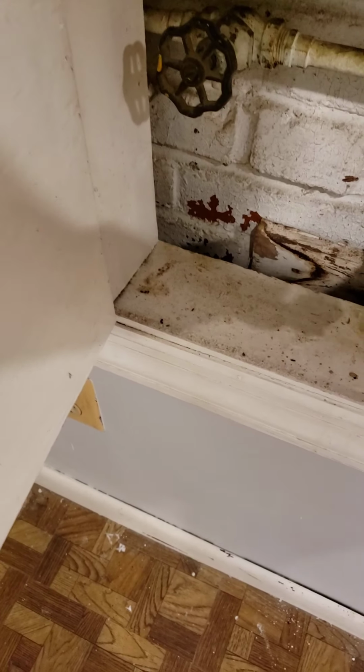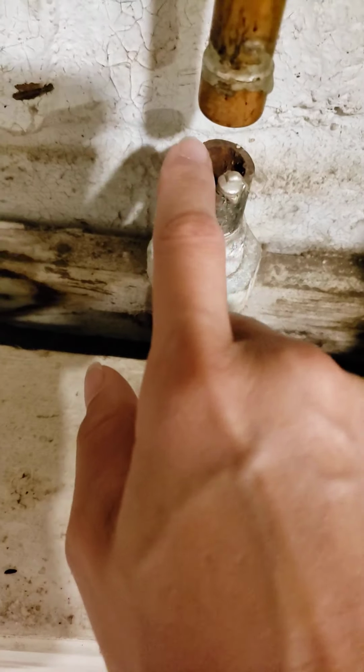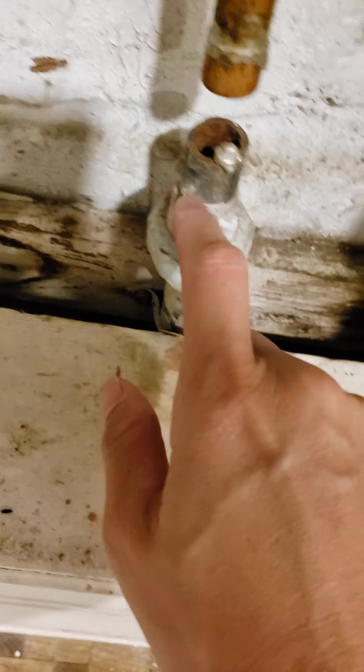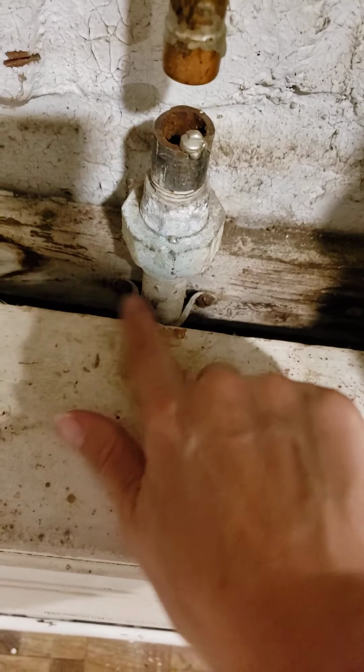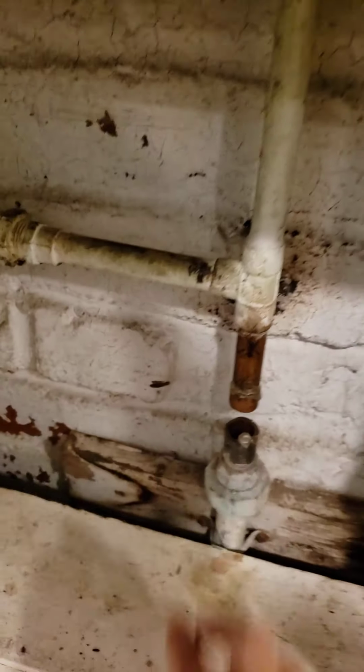This is the water line. It's been cut off. That's the silver galvanized pipe. Do you see a galvanized pipe has the rusting? And so those often freeze faster than copper, which is this. And this is connected to the plumbing for the outside spigot.